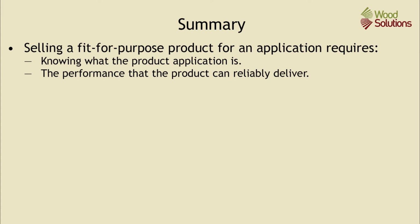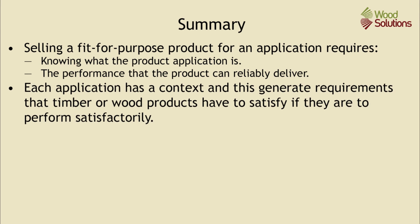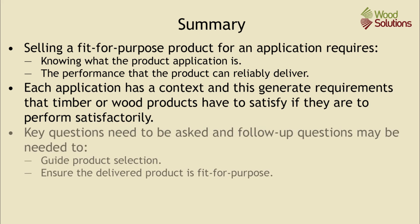In summary, selling a fit-for-purpose product for an application requires knowing what the product application is and the performance that the product can reliably deliver. Each application has a context, and this generates requirements that timber or wood products have to satisfy if they are to perform satisfactorily. Key questions need to be asked and follow-up questions may be needed to guide product selection and ensure the delivered product is fit for purpose.